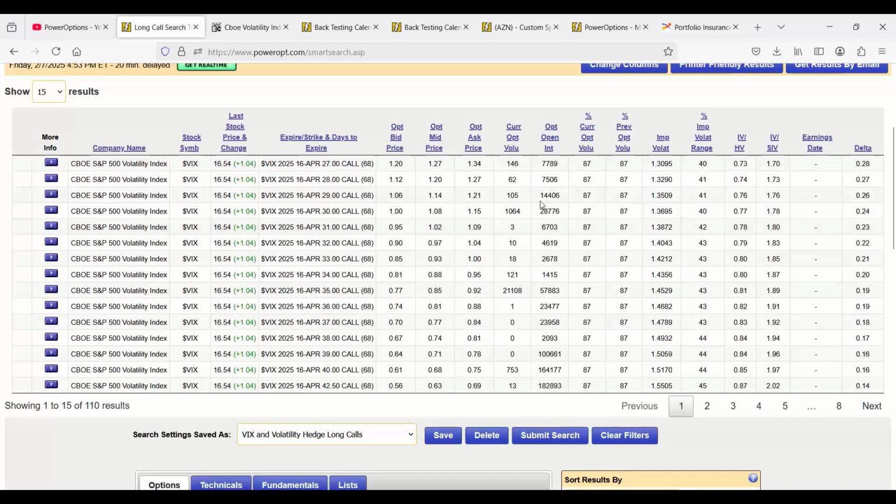And Ernie's about the same. He's looking for almost the same delta of 0.3, 0.35 to 0.25, I think his is. And I'm using 0.3 or less. So, you see here now it's a little bit difficult. These are out to the 34 strikes.